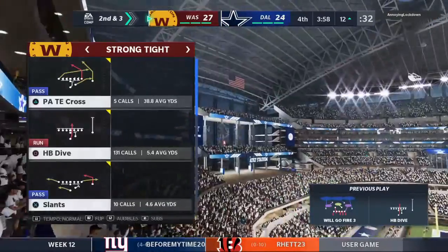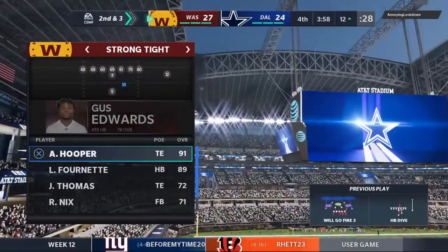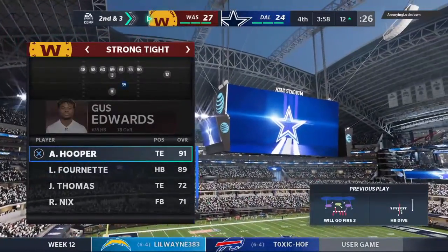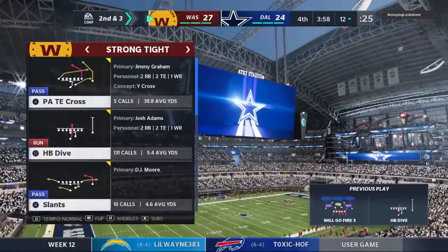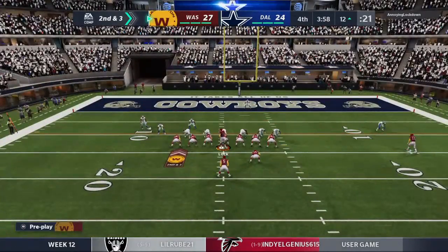Sometimes you get multiples. What I always love on these offsides is when each side points at the other. Hey, you did it. No, you did it. They deciphered that one correctly. So after the penalty, here's 2nd and 3.